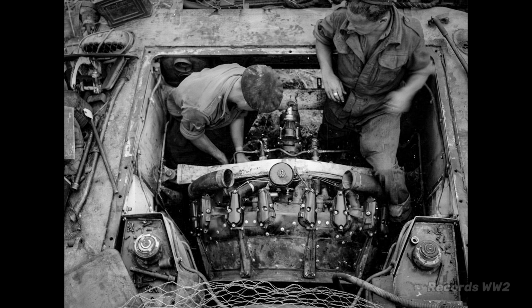The engine start sequence revealed the first crack in Hoffman's confidence. German tank engines required careful procedures, precise throttle control, and often 10 to 15 minutes of preparation in cold weather. The Sherman's radial engine fired on the second crank. No warm-up period, no temperamental behavior, just immediate, reliable power.